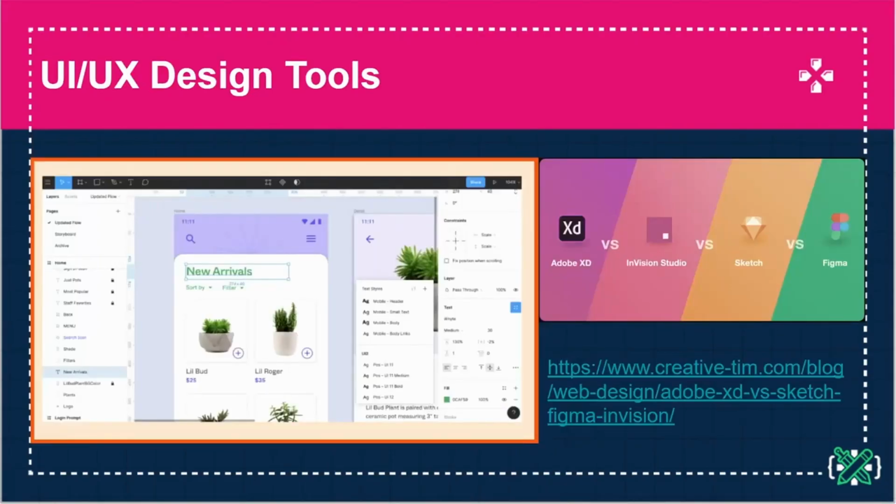So next, all right. And then here's just some UI UX design tools. You can take a picture of that if you want, but there's a website there that I won't go into all of these right now, mostly because I don't have experience in all of these. I've experienced Adobe XD and Figma, but these are the four most popular. But there's an article there that goes into detail about all of the different types.